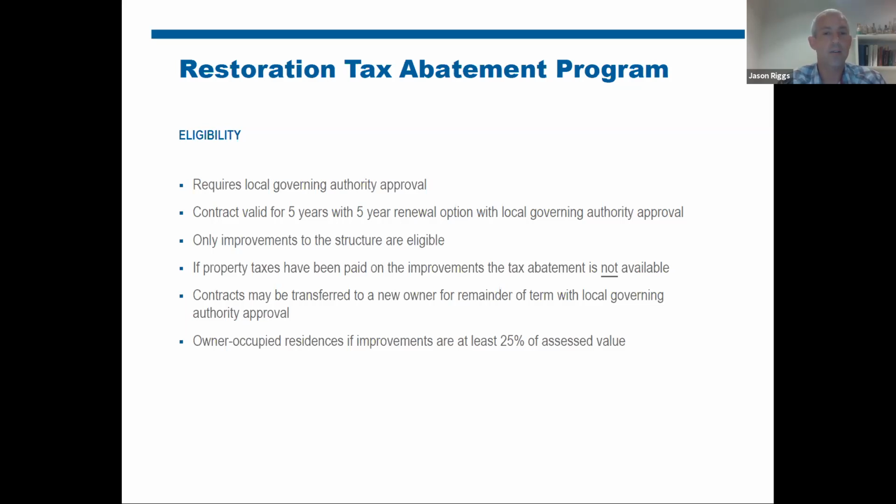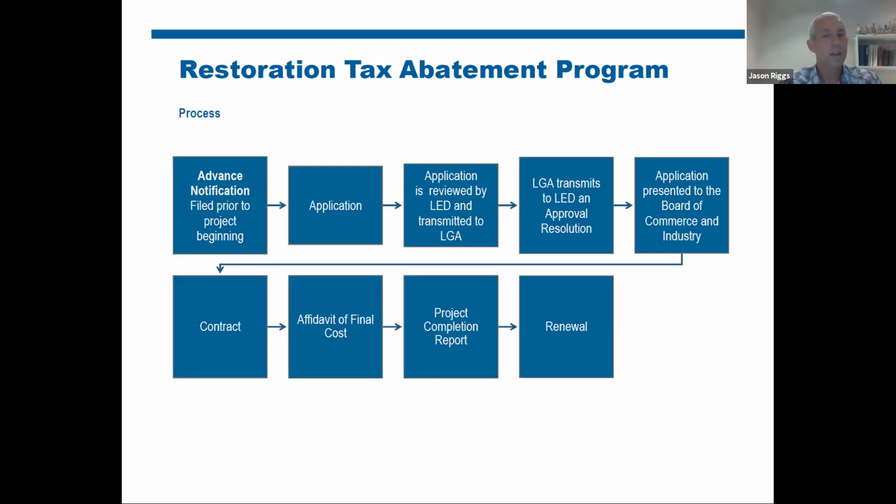And owner-occupied residences, if the improvements are at least 25% of the assessed value, 25% or more are eligible. This is a small flow chart about the steps required to do the Restoration Tax Abatement program, which can be, but not always is, utilized along with historic tax credits.